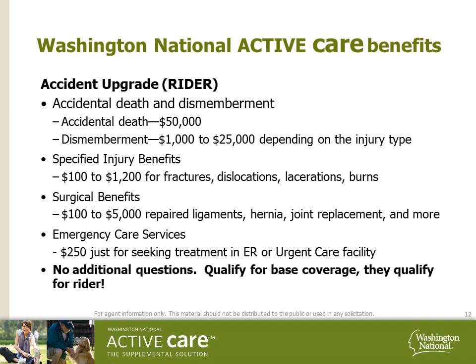But the accident upgrade is very similar to our base accident or standalone accident plan. Benefits aren't quite as high, but it's reasonable to think that with a rider. It's got AD&D coverage up to $50,000, specified injury benefits up to $1,200. So again, it'll give them a schedule. Hey, for a broken arm, you get X. Dislocated, whatever, you get this. Surgical benefits, same way. It's on a schedule.